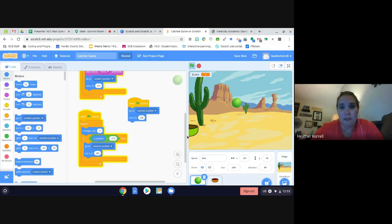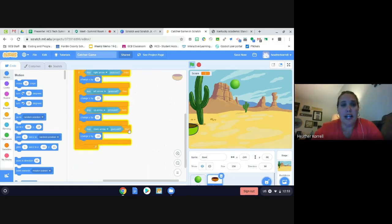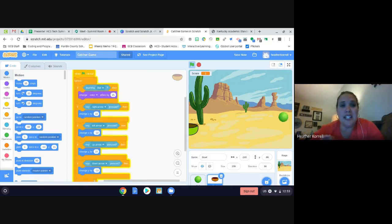So what was actually happening here? Oh, sorry. This has 2 sprites. I have the ball and I have the bowl. When I click on the bowl over here, I actually have a code that basically tells it to move when I press a right arrow key, change the X axis by 10, left arrow key, change it by -10, up arrow, change by 10, down arrow, -10.